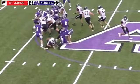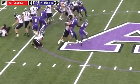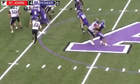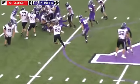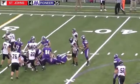So Miller started to go to the outside, then danced back into the inside, found a little room, enough to get the first down. 1st and 10 from the Pioneers' 37-yard line. 3:22 and counting in the second. Pioneer with the 26-14 lead.